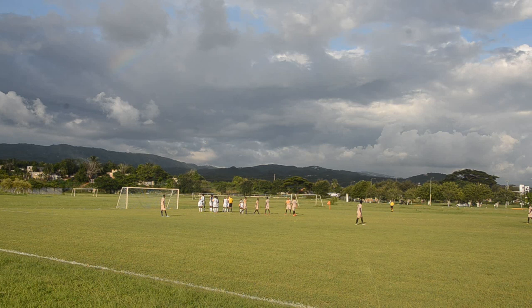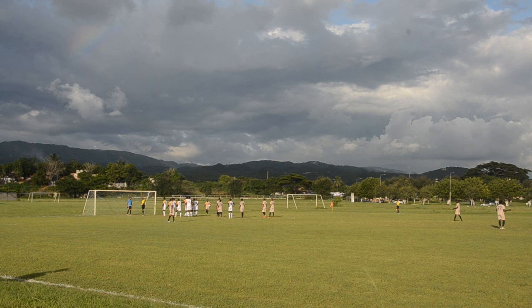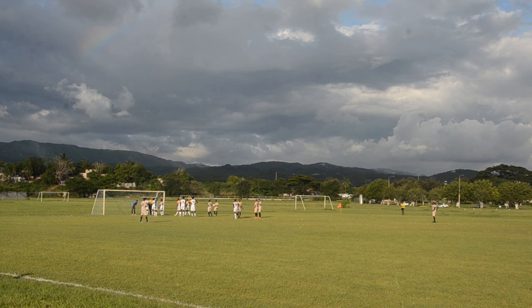This is what you call karma, guys. In less than a minute, UTECH was in the box of G.C. at the penalty area. They missed it. And now G.C. have a similar opportunity, but not as clear as UTECH's opportunity. What will G.C. do with this?